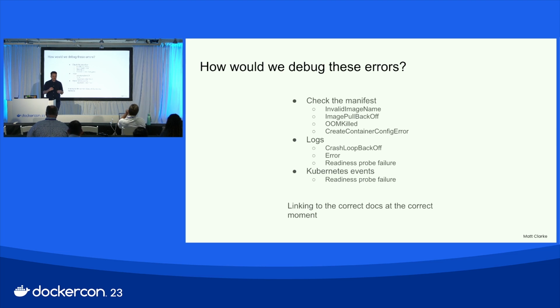So those are the kind of infrastructure errors that we saw. But then we noticed that those had actually pretty good error messages from Kubernetes. And we were really wondering, why are the error messages from Kubernetes for crash loop backoff, error, and readiness probe not as good? And that's when it kind of clicked for us. Maybe it seems pretty obvious, looking back, that error, crash loop backoff, and readiness probe failures are the errors that cross the boundary from infrastructure tools into the runtime of the service.